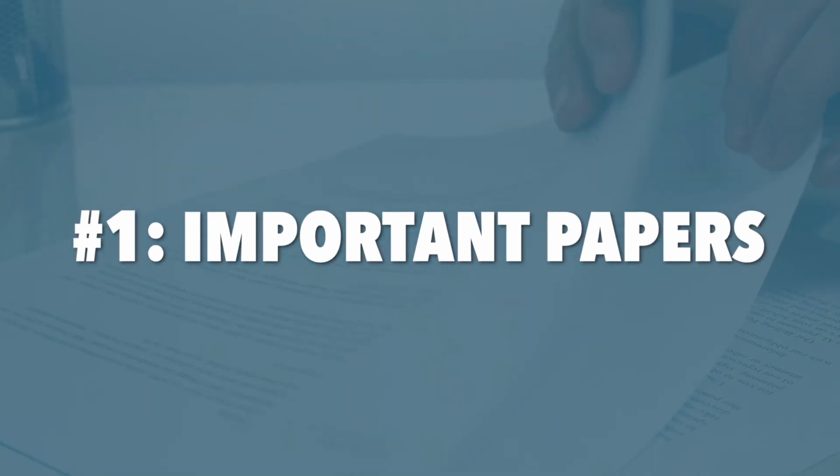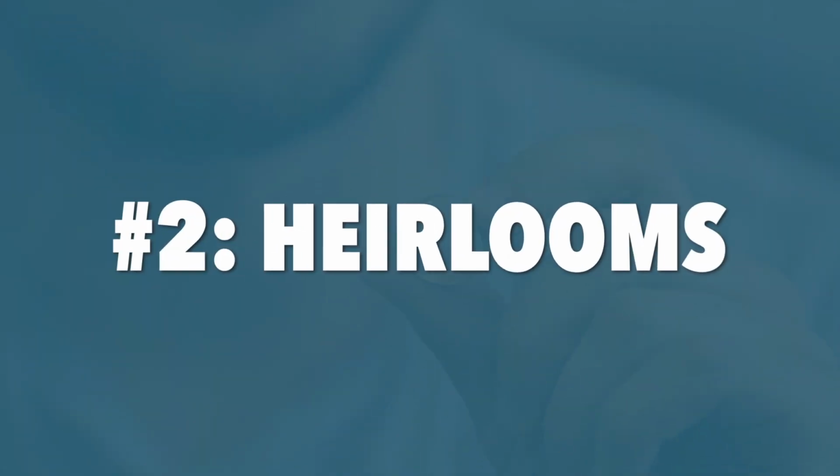First, important papers. This might seem like a no-brainer, but when you are in the midst of downsizing, you might think some important papers are not necessary, and when in doubt, keep all those papers together. Second are heirlooms. Again, this might sound obvious, but depending on the style of decluttering, you may think no one will want these family items that you might be sick of holding on to. But if you have children or heirs, ask them to assess what you are thinking of getting rid of first to avoid any of those regrets later on.